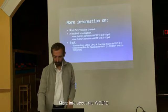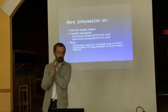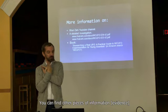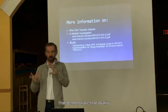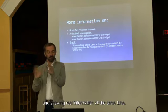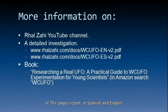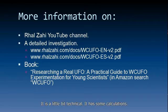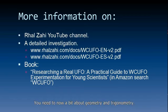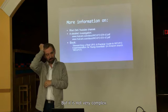Okay, more information about the Wellington UFO, which is the last piece of evidence that I'm using here. But you can use all the pieces of information to demonstrate that duality between showing fake information and showing real information at the same time. You can find it in my detailed investigation. It's a 70-something page report in Spanish and in English. Here is the address, you can download it and read it. It's a little bit technical, has some calculation, you need to know a little bit about geometry and trigonometry, but it's not very complex in reality.